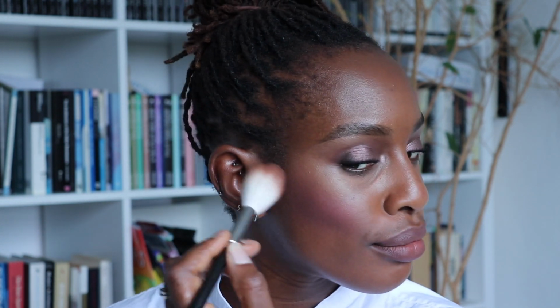Okay, and then the final thing, I said I was finished, but I lied. I'm sorry. I'm just going to use some powder from Danessa Myricks, the Evolution powder, because I love this stuff. This is number 5, but just to kind of bronze up my forehead. Reinforce my shaping. I'm done. That's it. That's the end of the makeup.